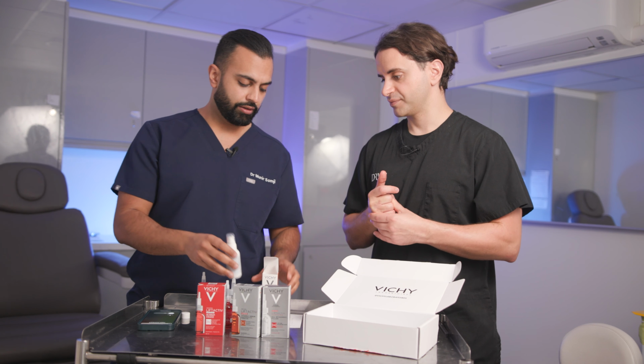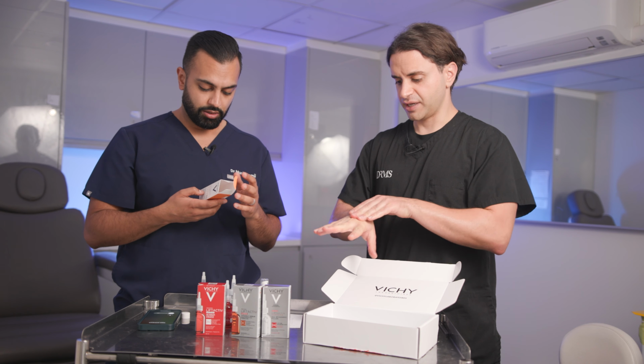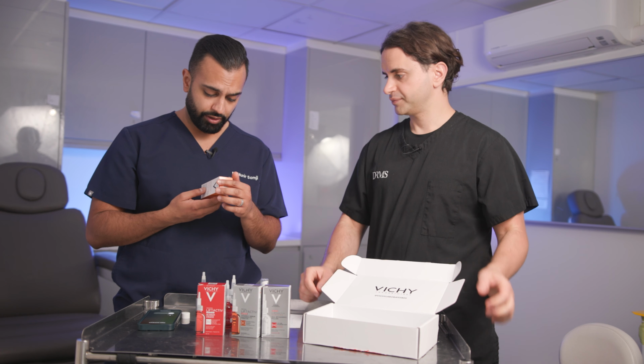Yeah, I mean it's water repellent. It's a water fluid. It goes in really quickly. Really nice, and it doesn't leave a white cast on the skin. I mean, it's pretty incredible. Really, it's really really nice.